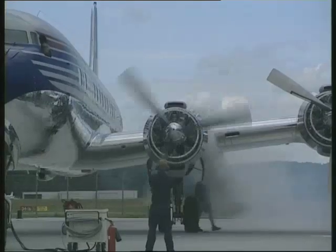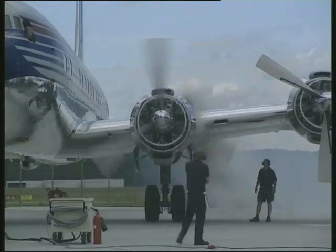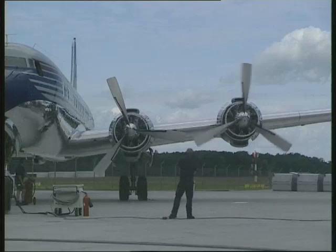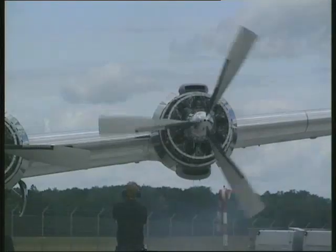After some initial difficulties, the second and third engine run clean. It's been brilliant. It's mega. It's nice to see it run. It's alive. However, the fourth engine has unexpected problems with the propeller.